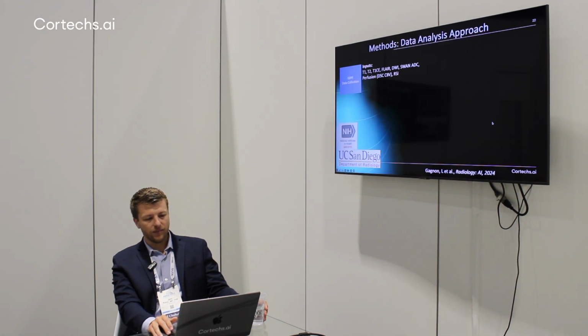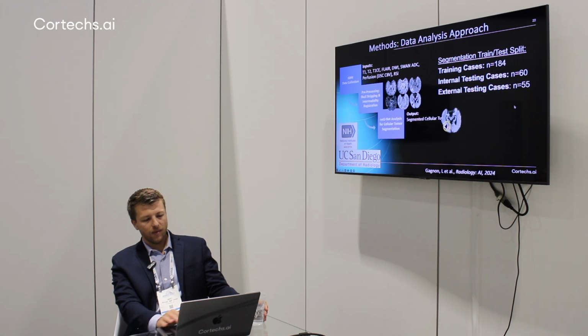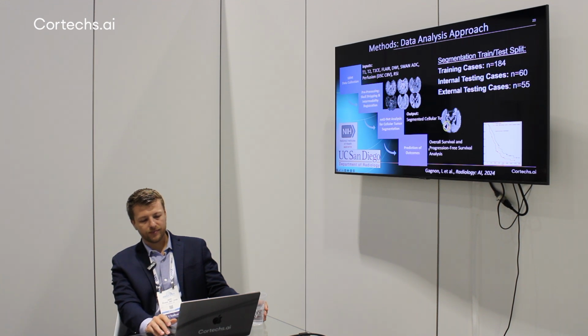So at UCSD, we went through the records and collected all patients. And in this case, we used a variety of additional inputs rather than your standard T1, T2, T1 post contrast and FLAIR sequence. We added standard diffusion, SWAN SWI, perfusion, CBV maps, and the RSI maps. We did standard pre-processing, skull stripping, and registration. In this study, we had 184 cases at training, and then internal and external cohorts for validation. And by the way, this was actually just published this year as well in Radiology AI. So then we trained an nnU-Net for cellular tumor segmentation to identify the areas of infiltrative cellular tumor, enhancing cellular tumor. And then the next step was also to predict outcomes.